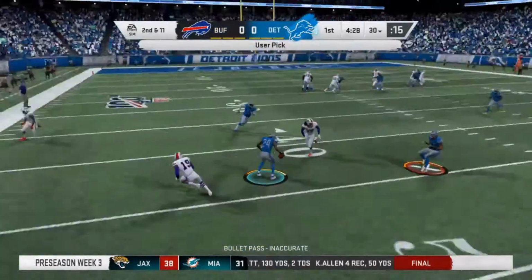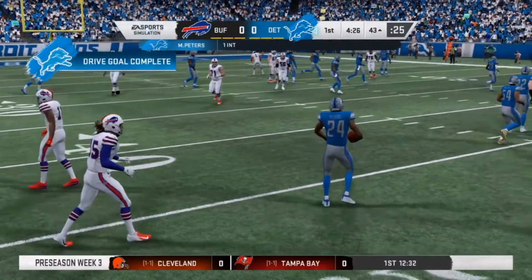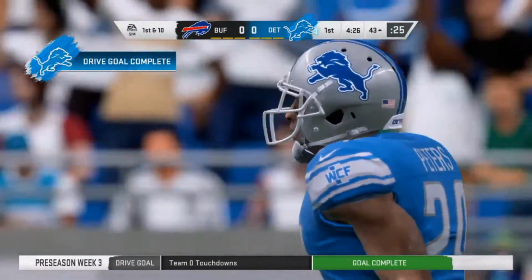Murray. And he fires one that's intercepted. Picked off by the Pro Bowler, Marcus Peters. And to the 43. So down inside the 45 to the 43-yard line. That's where they'll take over.